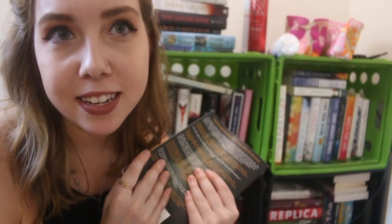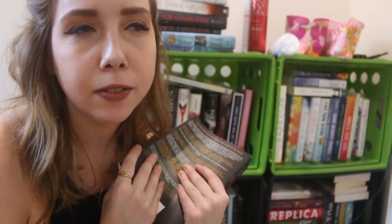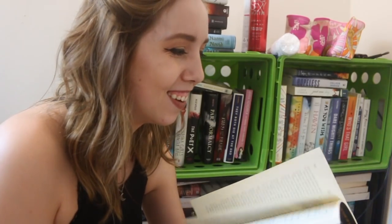So I have The Wise Man's Fear by Patrick Rothfuss, which I really need to get to because my boyfriend gave this to me for Christmas. It's his favorite series and I gave a 5 out of 5 stars to the first book in the series. So I need to get my act together and read this sequel, especially because the audiobook for this is on Scribd, so I could totally listen to this. Even though the audiobook is like 40 hours because it's so long. This book is over 1,000 pages. It's so intimidating. Sorry, I just spent a lot of time on that book.